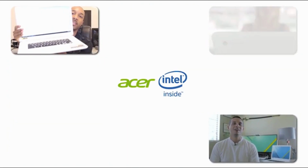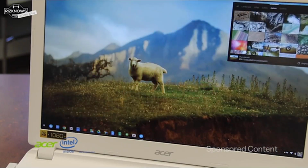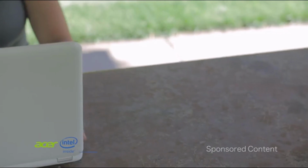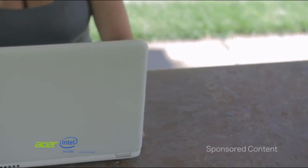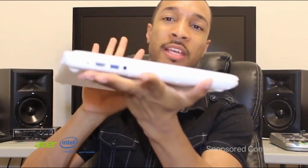Chromebook from Acer. That's right, an Acer branded Chromebook that's got a beautiful full HD display that is really awesome. Right out of the box, you'll notice that it has a unique texture, and the texture allows you to get a better grip, so you can travel with it no problem.